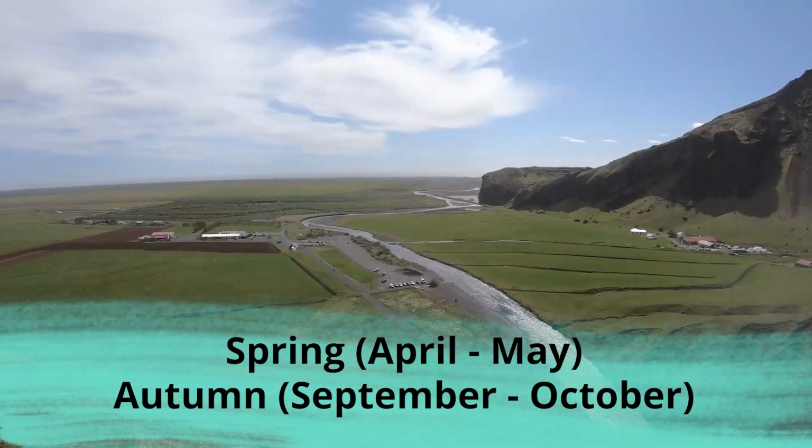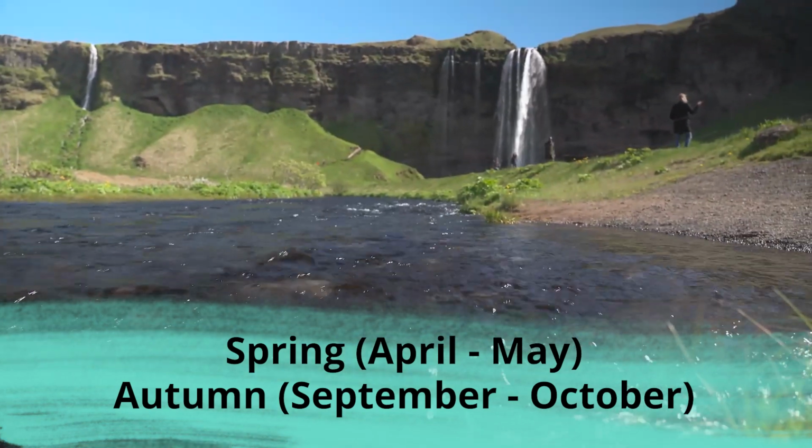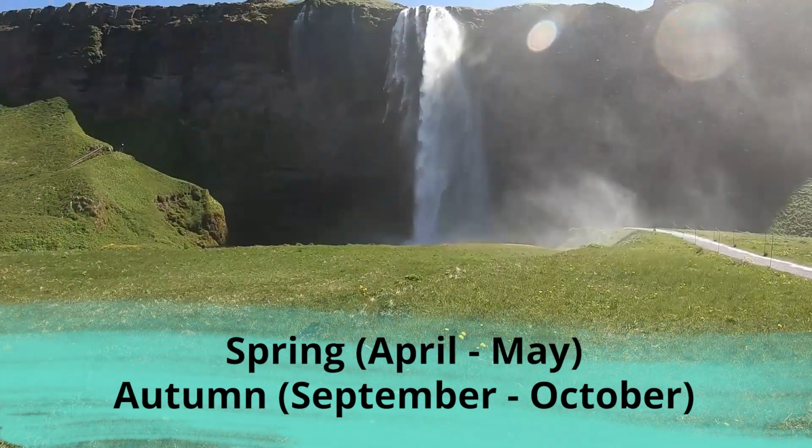Spring and autumn are known as shoulder months for tourism, so it's best if you're looking to have fewer tourists around, lower prices, and decent weather. So just depending on what you're looking to get out of your trip, that will help you determine what season or what month to visit Iceland.